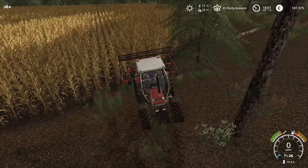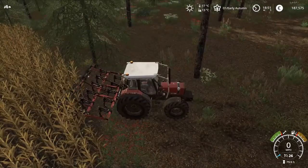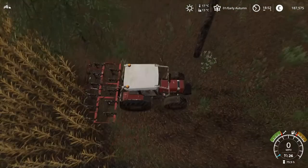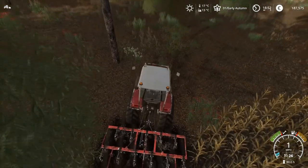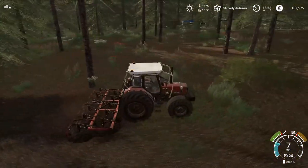If I could figure out what button I'm pressing, that would be lovely. Where are we? There we go. We're going to lower the bar down on the back of this, and set it to create fields and drop it down onto the ground there. Yeah, you can see it's doing a little bit of damage, but that's okay. It's not enough that it's going to cause us a real problem in the long run.